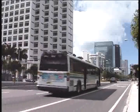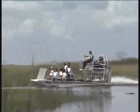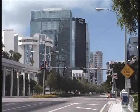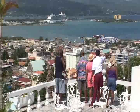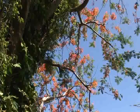Today, Miami is a bustling, multicultural town that thrives on tourism and international business. Home port to many Royal Caribbean ships, it's just a stone's throw from many of the hottest ports in the Caribbean, but it's also a tropical paradise in its own right.